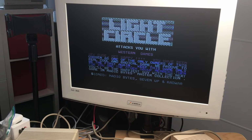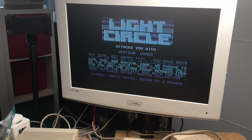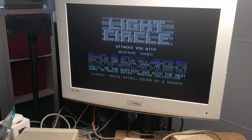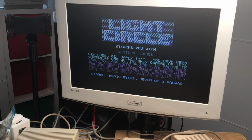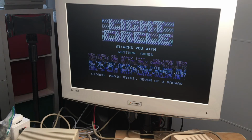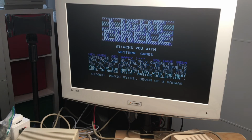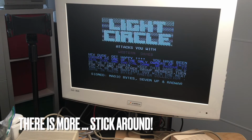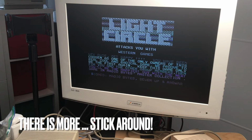The disk drive works again mechanically. And I will use this C64 to build a handheld C64, which is quite an interesting project, which kept me busy already for about 10 to 12 hours. And this will have a real 64 inside, so stick around for that. Part 1 will be up, I guess, next week.